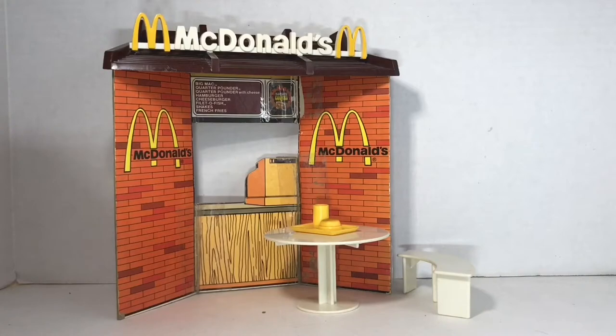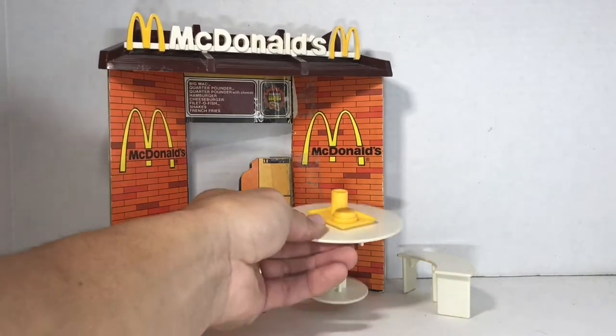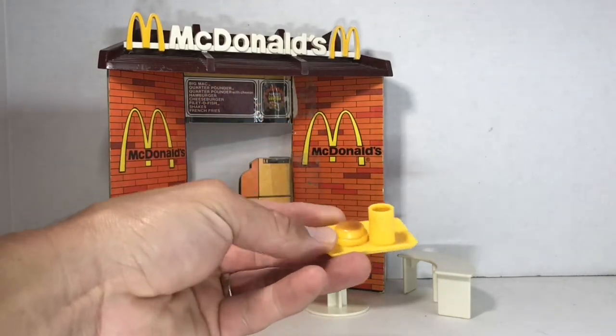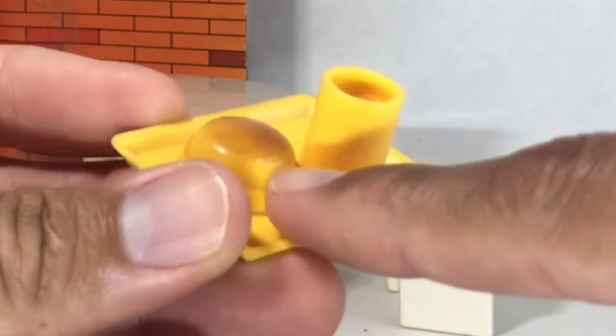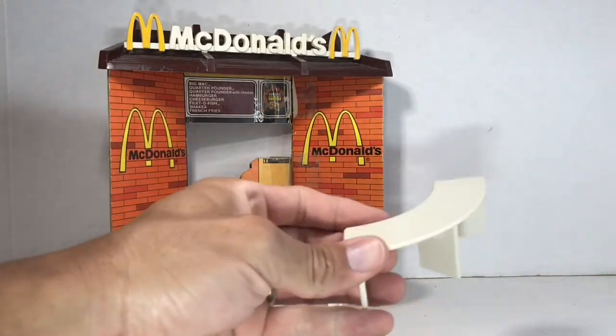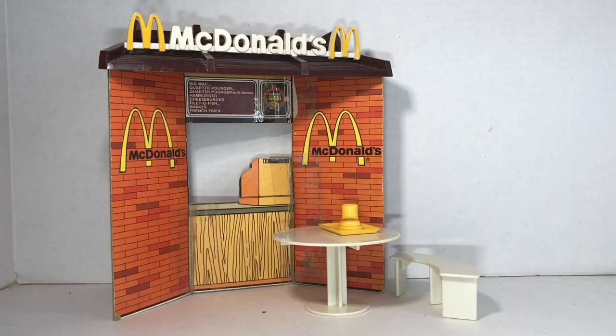And here's the restaurant all put together. I just put the roof on top of the cardboard piece. Here's the table. Here is the tray of food with a drink and a hamburger. And you've got the bench for your figures to sit on. Now let's see how everything looks all put together.